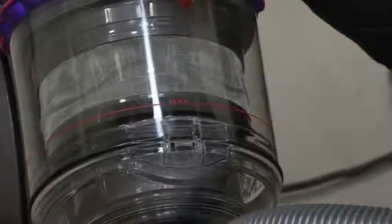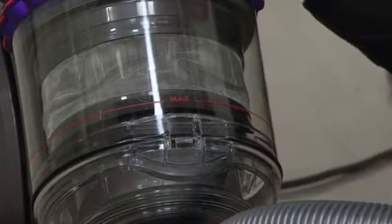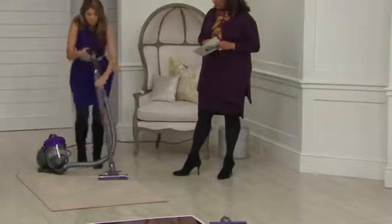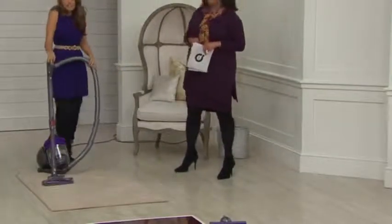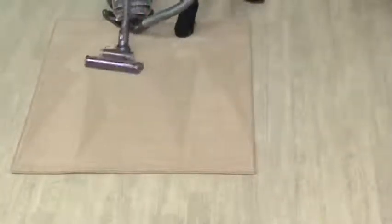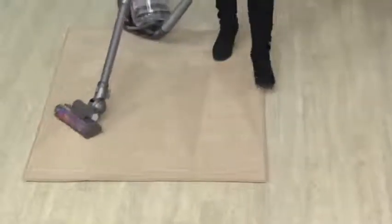If you look inside, we're starting with a brand new bin. And I'm going to show you the after here in a moment, after I clean up this carpet here, that quite frankly looks clean. Looks clean to me. It definitely does. But you're going to see the power that this new technology has with regards to actually picking up the microscopic dirt without needing the help of anything extra. So, no filters to have to maintain with this machine.